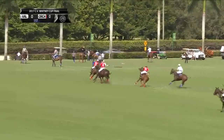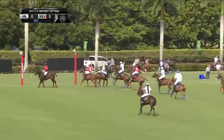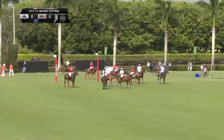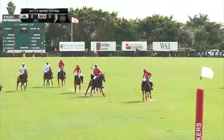Oh, bad luck, couldn't get it done, but Felipe's there to back him up. Felipe, what a play right there. Takes the man wide, goes to the near side, and now I think he's going to pick up a whistle here. So 2 players come together here in our first minute of our 2017 CV Whitney Cup Final.